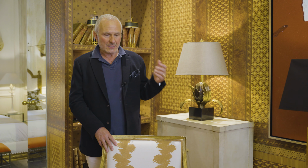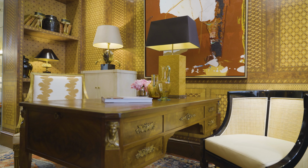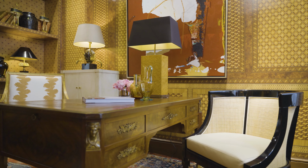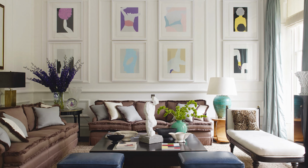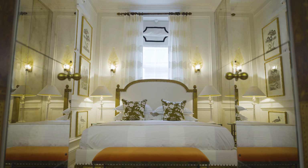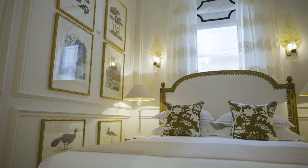We always have combination of new and old things. This is an antique Louis XVI chair, which is covered in one of our new fabrics, which is Palmyra. I love contrast in all our interiors. There is this beautiful Louis XVI bed in this small room. Fabrics are all very neutral, and we are creating this soft, comfortable bedroom.